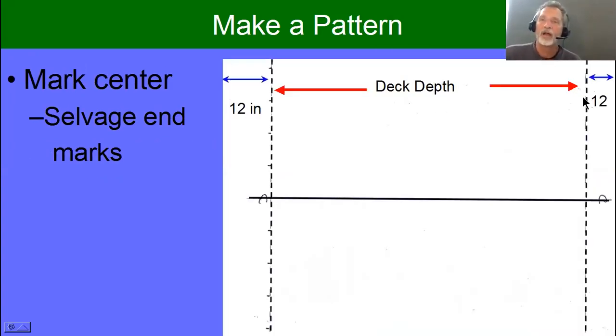So I'll start out with a sheet. In this case, let's presume it's roughly 10 feet from one edge to the other. Then I'll mark a center line on that. And then 12 inches in from one end and 12 inches in from the other, I'll strike a chalk line. It could just be a dotted line like you see here, so that the overall depth of the deck from the ledger out to the rim beam is going to be in between those two lines. So that's how you get the sheet started.